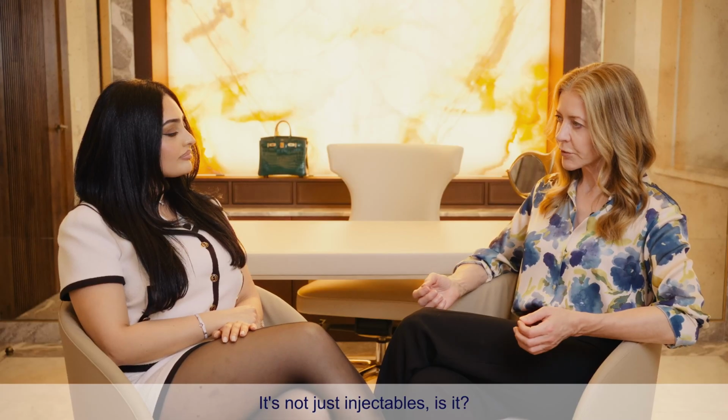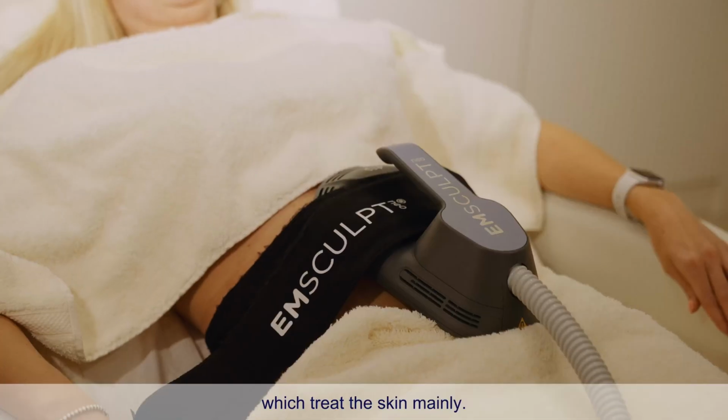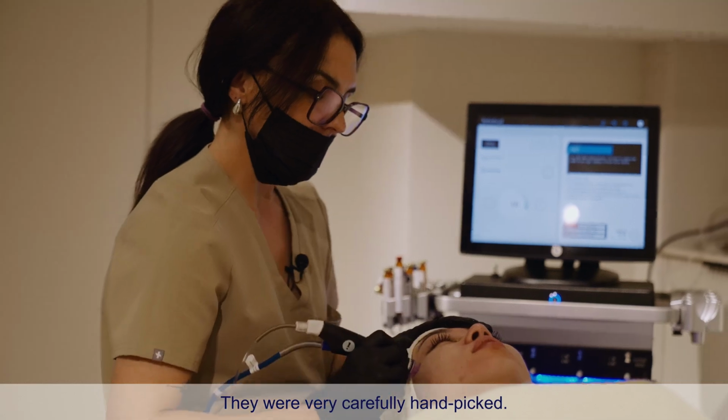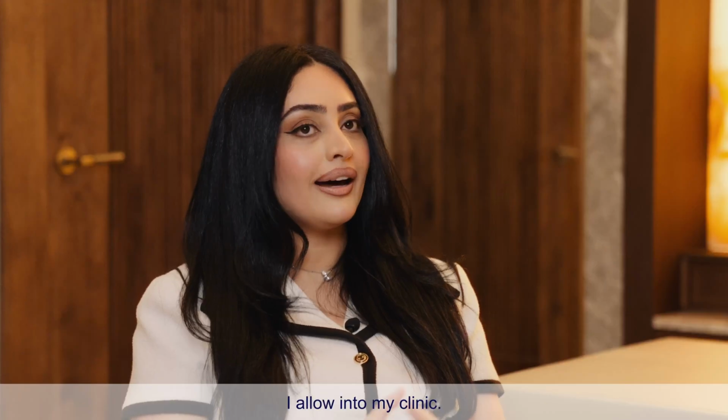It's not just injectables, is it? We have a huge variety of treatments which treat the skin mainly. So we have a lot of light therapy, ultrasound, radio frequency. We have the best brands. They were very carefully handpicked. I'm very particular with what type of machines I allow into my clinic.